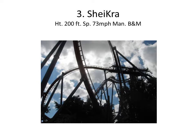But it was really short. I didn't like that about that. The thing about Griffin is that it has that second Immelman, which makes it that much better, and it feels a little bit less short. But still, overall, a very good ride.